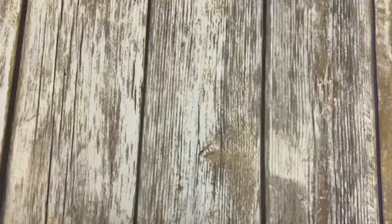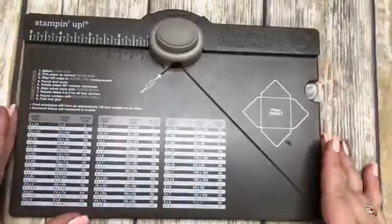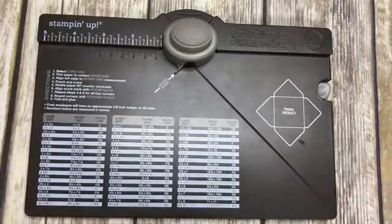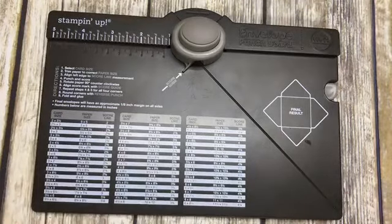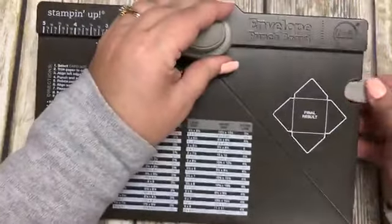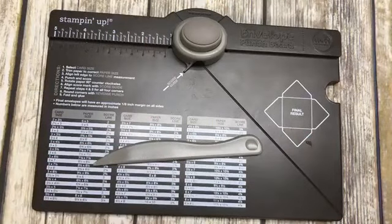So if you don't have the envelope punch board yet, add it to your list, because this envelope punch board can do so many amazing things, including making, most of you have seen me make my famous suckers. You've seen me make all kinds of awesome things using this envelope punch board. And so I'm here today to show you guys how to use it, because a lot of people buy it and then they forget how to use it. And I love it. I use it for making envelopes for candy bars, all kinds of things.